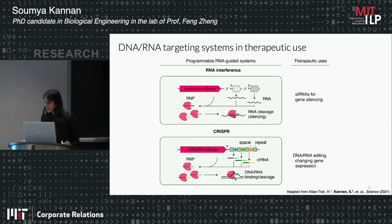Another really prominent example of this is CRISPR systems. Again, Professor Anderson gave a really great background on how these work, but just to reiterate a little bit, since I'll be discussing this in more detail, CRISPR systems are bacterial adaptive immune systems that use these short guide RNAs that we also call CRISPR RNAs to target either DNA or RNA substrates in a specific manner and cleave them. And so this type of technology has been co-opted for DNA and RNA editing, as well as changing gene expression or modulating transcription.